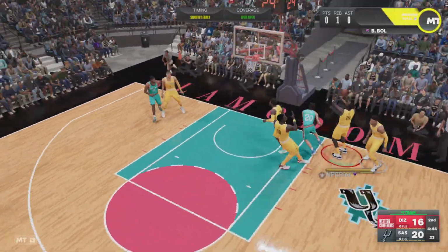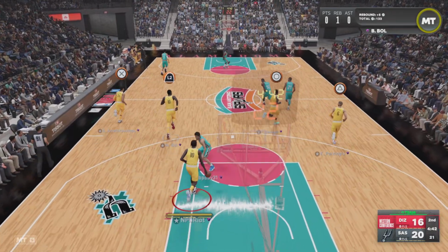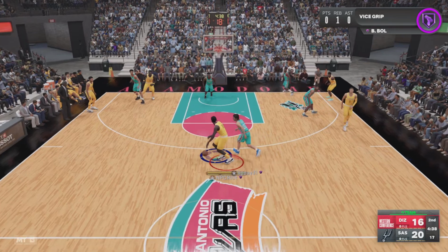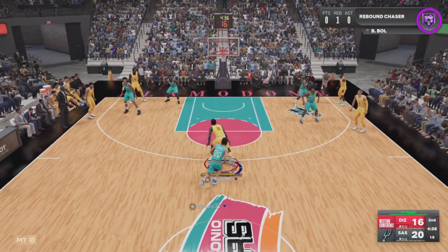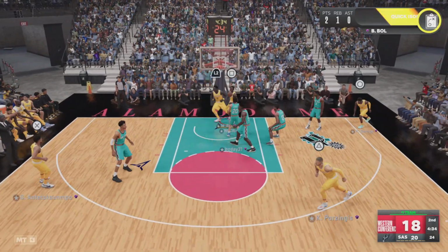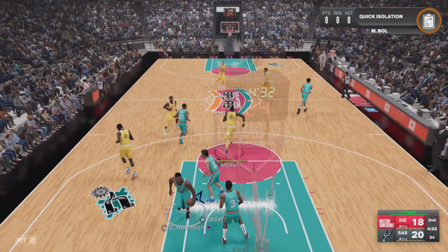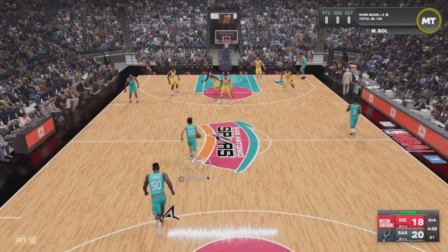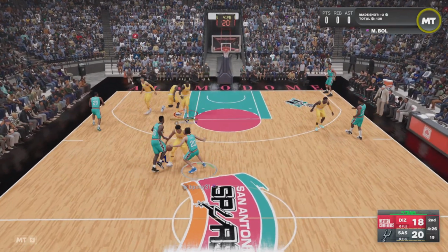From deep three-point range. He missed that one, but I've seen him drill shots from that distance in warm-ups. Well, that looked to me, guys, like a heat check. It was maybe a step out of his range. That's just too easy for Ball. Once he gets the right position, his focus there is on the finish.